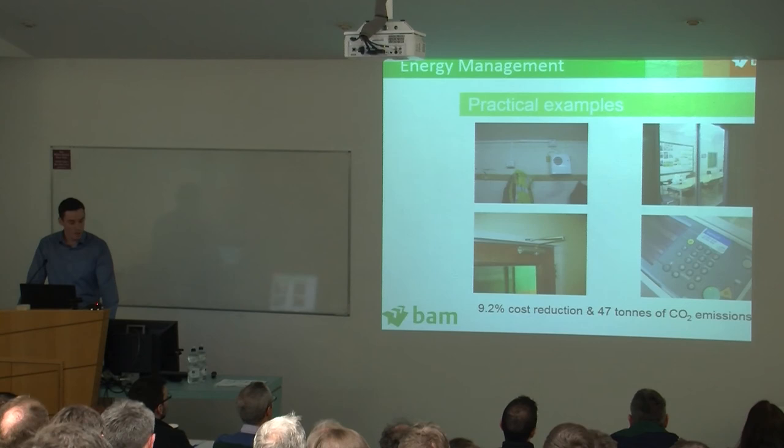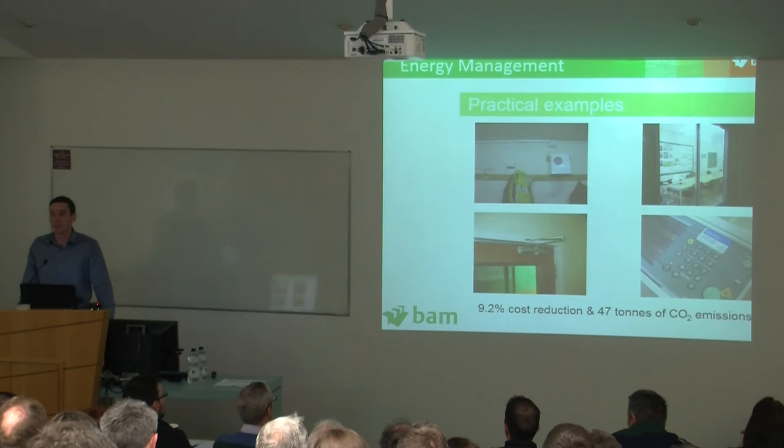So that reduced the energy cost by 9.2% and saved a total of 47 tonnes of CO2. Going forward, we'll be looking at A-rated site accommodation with the addition of photovoltaic panels on the roof as well.